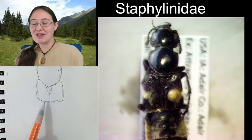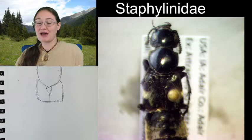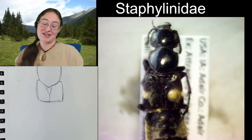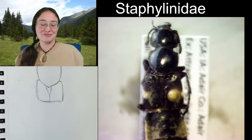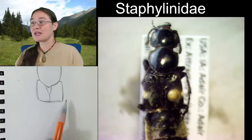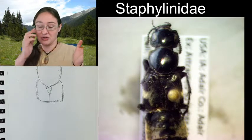A lot of times beetle wings, their elytra, go all the way to the bottom of the abdomen to protect the entire body. Rove beetles don't need all that protection. They just have little itty bitty hard shells. So they only cover maybe a couple segments of the abdomen, and then most of the abdomen is actually exposed to the natural world.